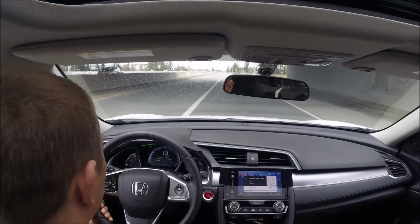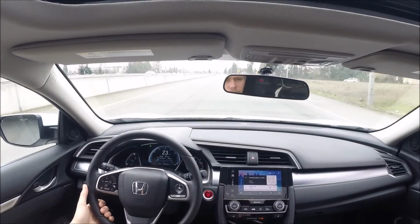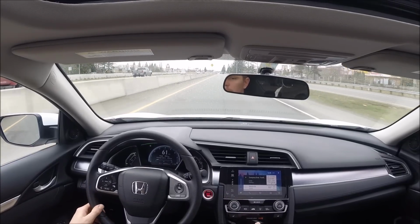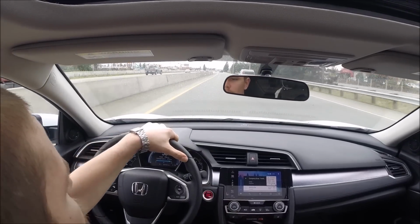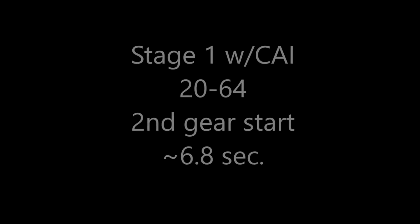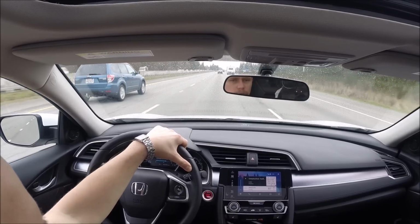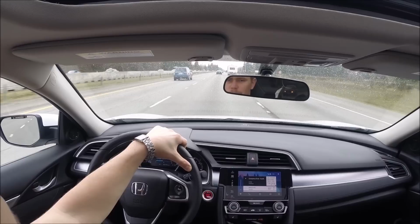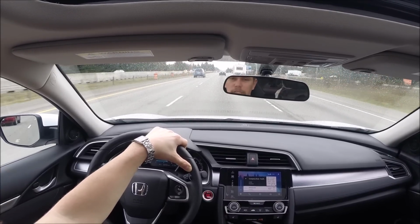Let's hit 20, 18, 19, 20, and go. It is definitely, there's a bog. Second to third, you can feel it was just dead for a second, which happened on my old BMW. It would shift, timing would just flatline, and sometimes it just wouldn't even come back, which obviously would hurt your power.